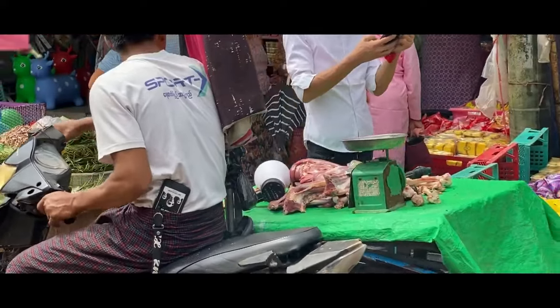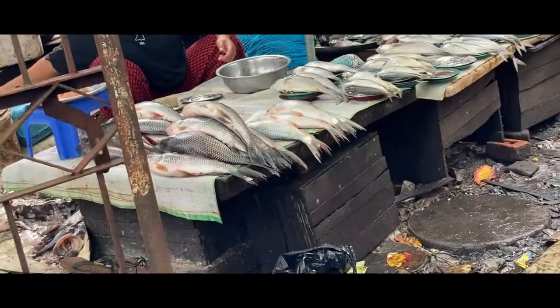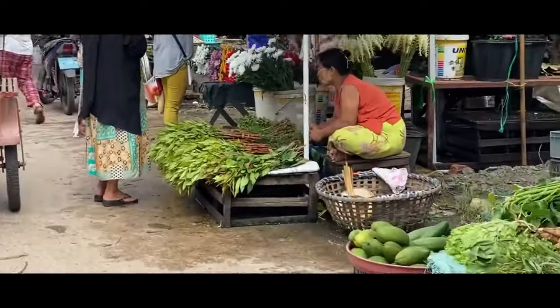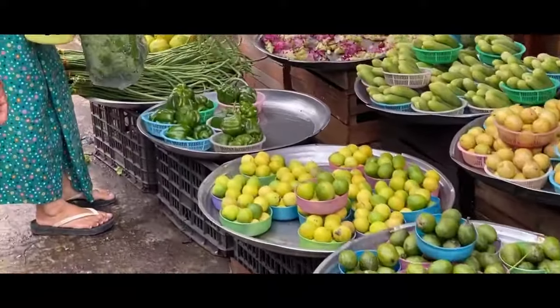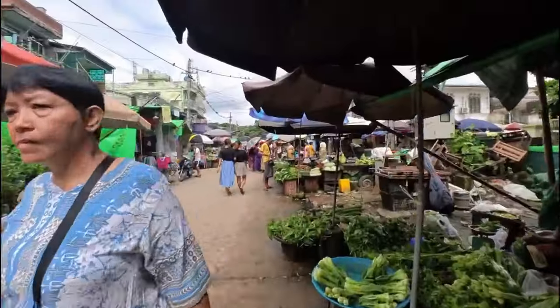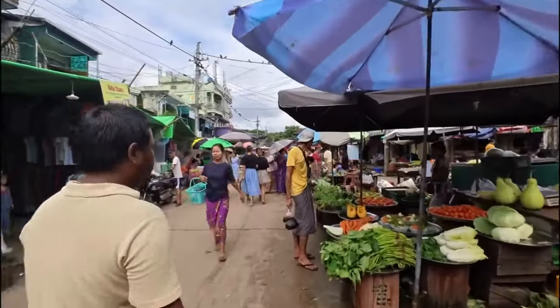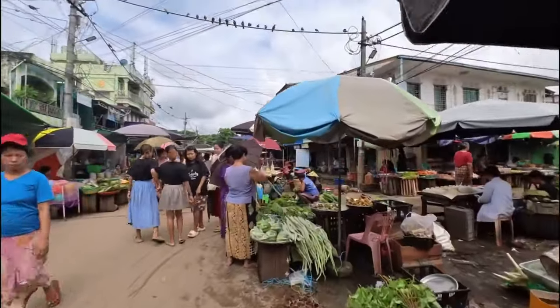Local market. There is no better place to buy fresh food at the best price and at the same time support the locals. Alright, I'm inside now. This is mainly fish on this side. I need to find some vegetables and fruit.